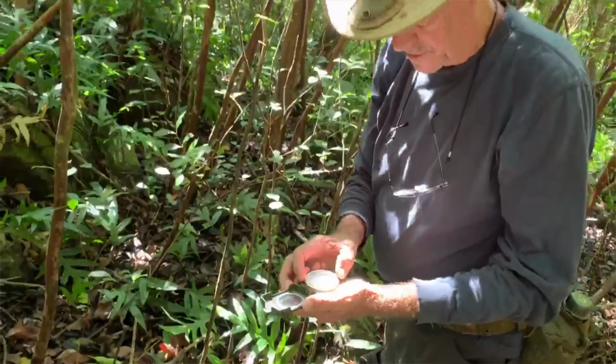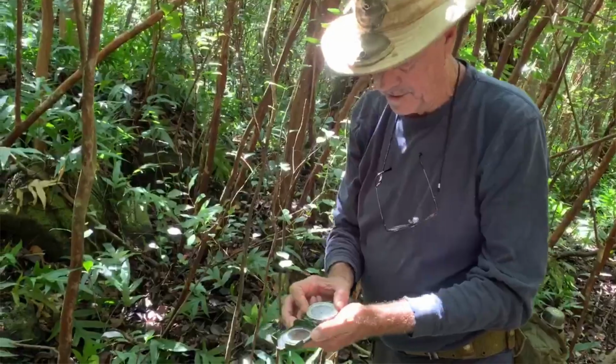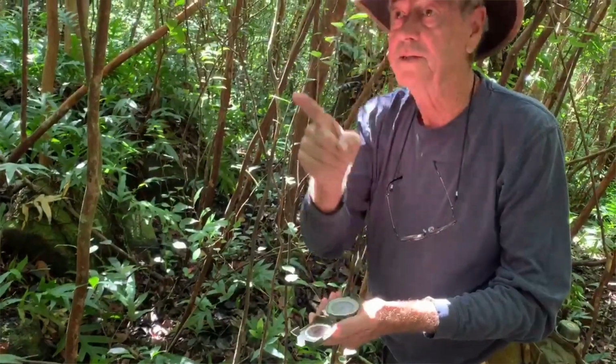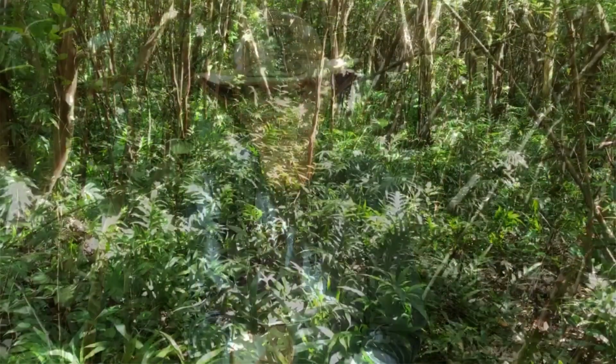Well, we want to head north. North, according to the compass, is that way. The sun on our right shoulder and the shade on our left. In that direction. All right.